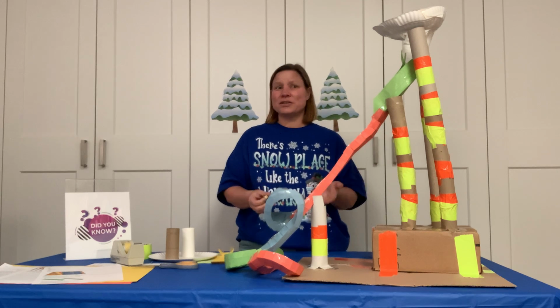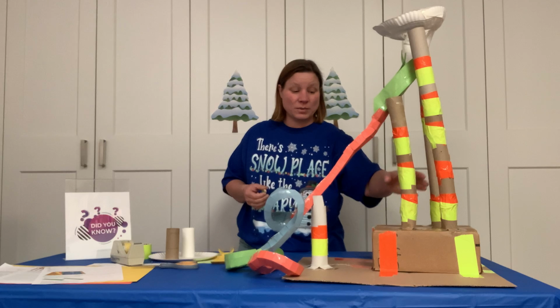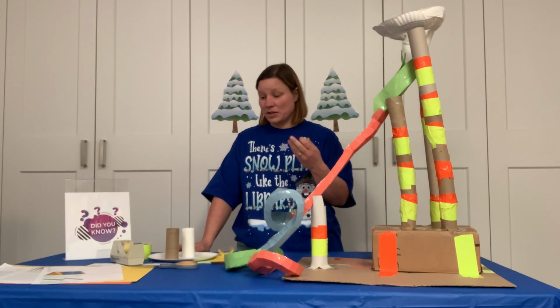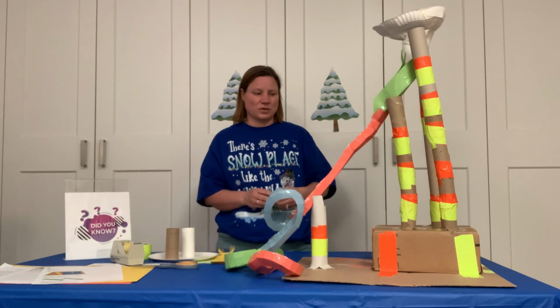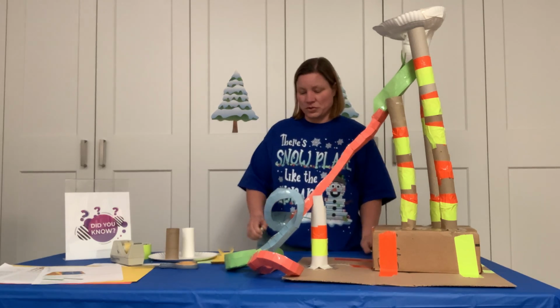If you want to just do hills, or if you want to just use paper plates, or if you want to just use paper, the toilet paper tubes, or if you have other materials at home that you think would work differently, do what you want to do because this is your roller coaster. If you just want to make it a straight line down, it's your roller coaster.